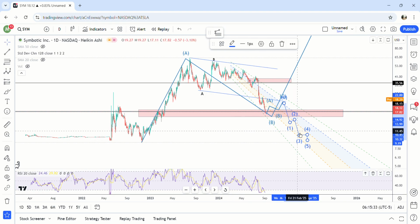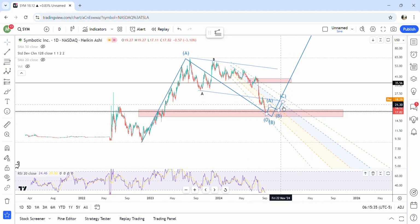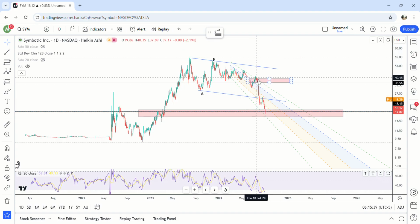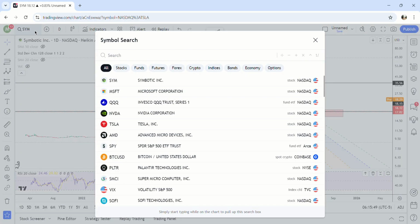Down to like 13 bucks, but I'm not going to worry about it that much. Pretty good entry in my opinion. This is only down like 50% in the last like month and a half, so I feel pretty good. They had pretty good earnings too. Symbiotics, a pretty good buy.